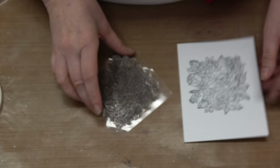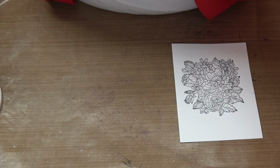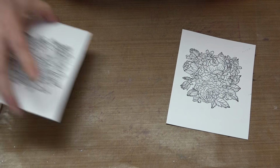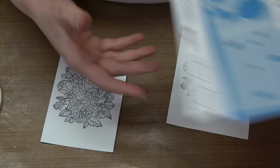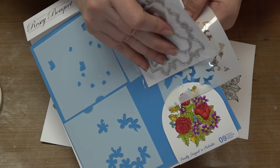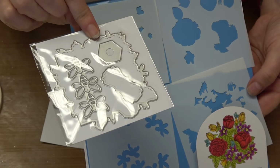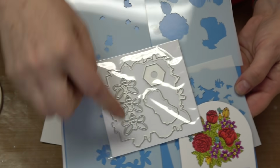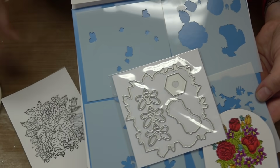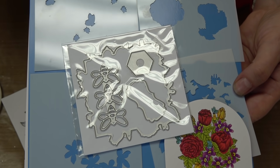I'm good with that. Now, what makes these sets so unique and special, and what makes them the value that they are? Let me get rid of that black ink. What makes them the value that they are is the dies and the stencils. So 4 stencils and a die that has 4 different designs. The main design is going to cut this image out. And then because they had space, they added a few little odds and ends in here for you to use.